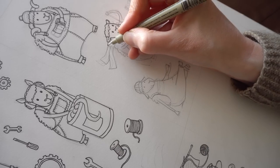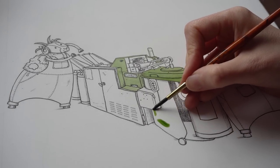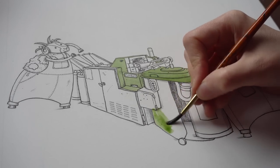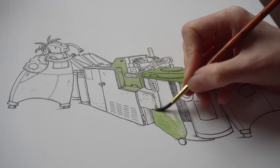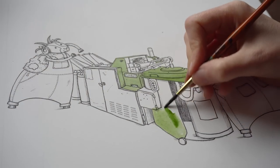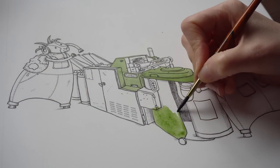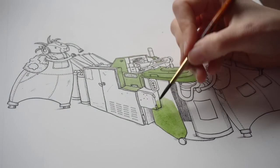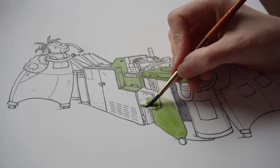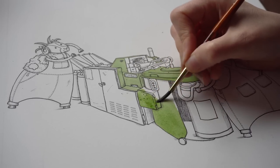Once I'm satisfied and done with the outlines, I will gently erase the pencil lines, and then I add the colour using what looks like watercolours, but it's actually diluted coloured inks. And I use these inks because, like the Pigma Micron pen, they're permanent when they're dry, which is different to watercolours. When watercolours dry, if you wet them again, you can kind of blend and soften the colours.